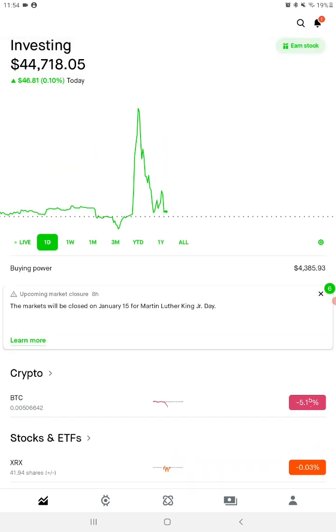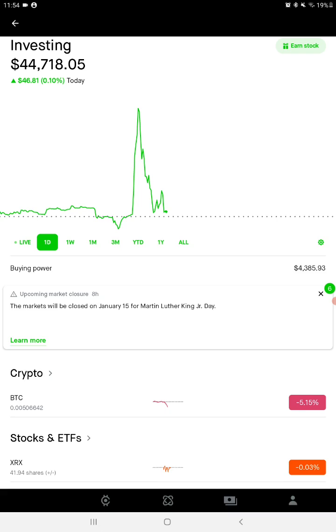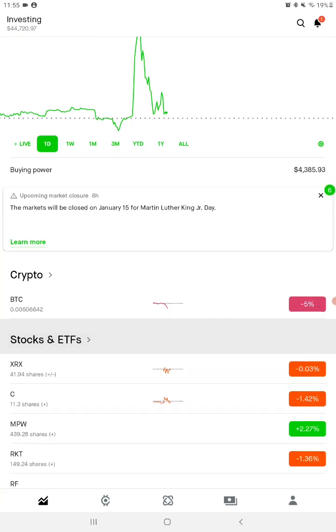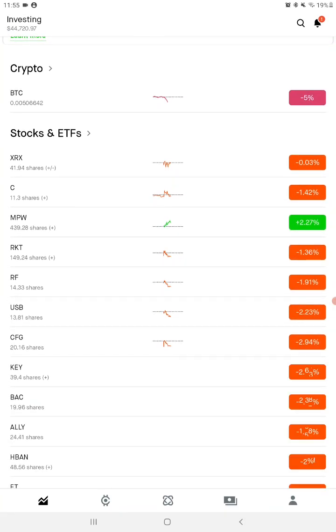All right, let's look at Bitcoin. Bitcoin is at $43,617. Well, it's fluctuating, 623 now. And it's holding up good. It's down, but it's holding up. Let's see if it can bust past that $52,000 range. All right, let's get to it.